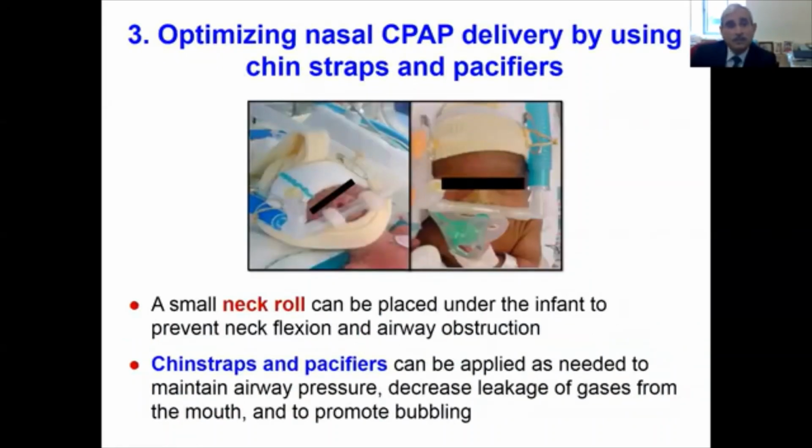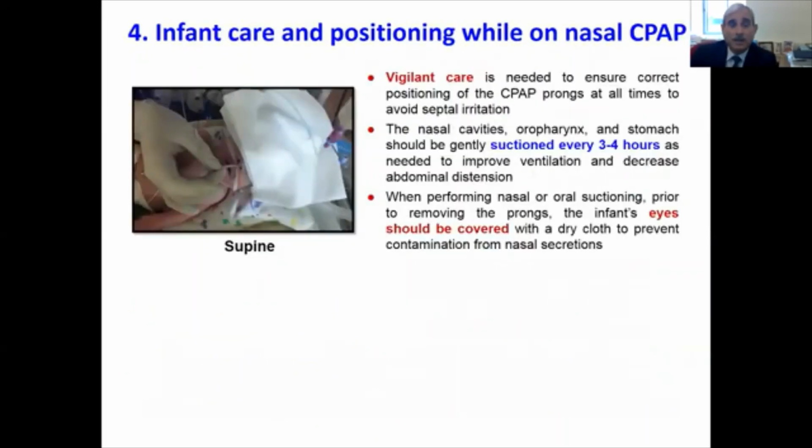How can you optimize the CPAP delivery? A small neck roll goes a long way under the infant's neck to prevent neck flexion and airway obstruction. Chin straps, as shown here, or pacifiers can be applied as needed to maintain airway pressure. They can also decrease the leak from the gases, and they promote bubbling. Importantly, vigilant care is needed to ensure correct positioning of the CPAP prongs at all times to avoid septal irritation.